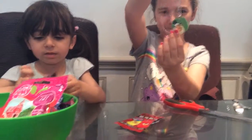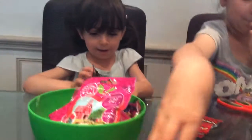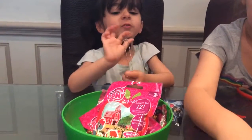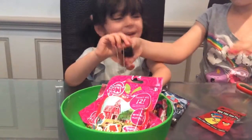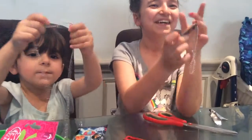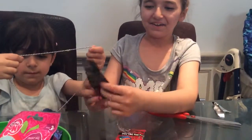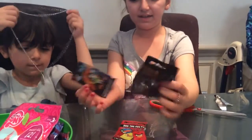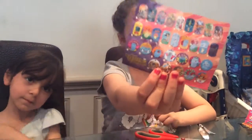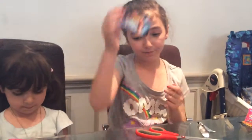Let's open this. Another dog tag. Let's see what's inside. Oh, she's so pretty. So we got 40% sexy. I don't know what that's supposed to be. And we've got this little checklist of what dog tags they are. And this is from Bravest Warriors.